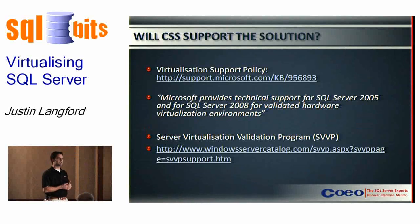The next question, which is quite common, is will CSS, the Microsoft customer support team, support my virtualized solution? And until recently, the answer was basically no. They would support it, but you had to reproduce the problem outside of a virtualized environment, which really meant that they didn't support it.